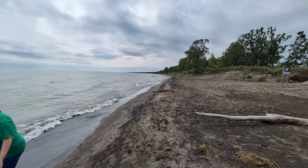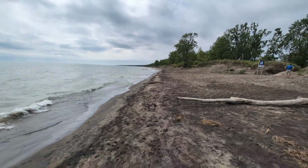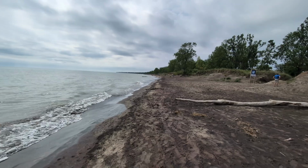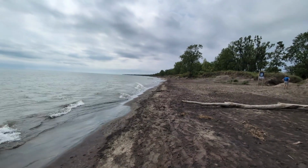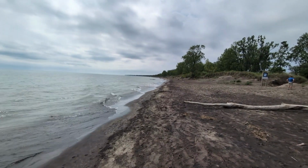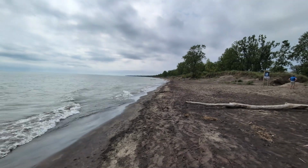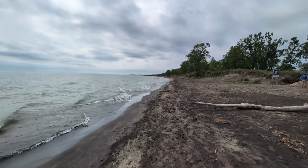So Beach 11 meets up with Beach 10 over there. And what was it? Beach 2 then yesterday? Or the other dog beach? That was by the days. And that was in the day use, so you can probably see it way down there.